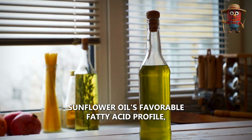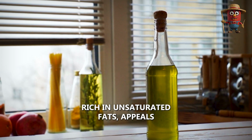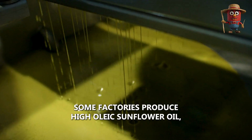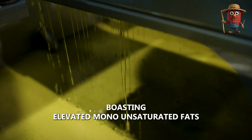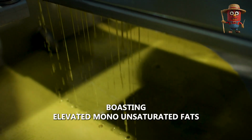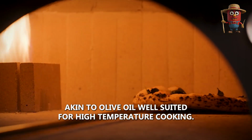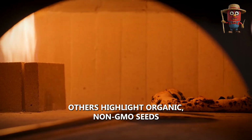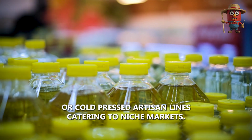Sunflower oil's favorable fatty acid profile, rich in unsaturated fats, appeals to consumers seeking healthier cooking options. Some factories produce high oleic sunflower oil, boasting elevated monounsaturated fats akin to olive oil, well suited for high-temperature cooking. Others highlight organic, non-GMO seeds or cold-pressed artisan lines, catering to niche markets.